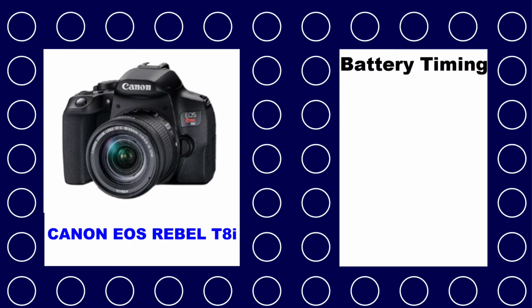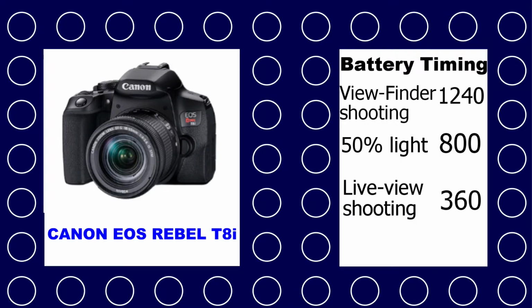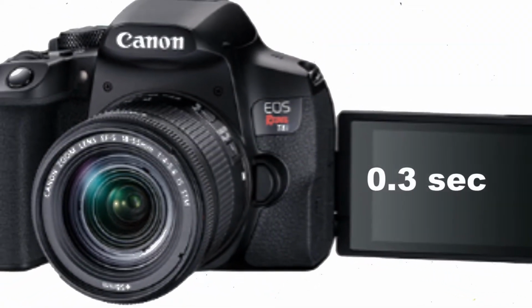And video shooting also has the same frame rates per second and the same resolution. The battery life. This camera also has 2 battery modes. The first one, viewfinder shooting, approximately 1240 images, but if using 50% flashlight then approximately 800 images. For live view shooting approximately 360 images, and if using 50% flashlight approximately 310 images. And this camera will turn on in 0.3 seconds. And finally, this camera will cost you $800.